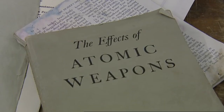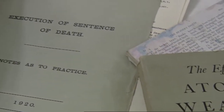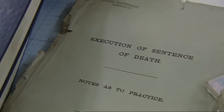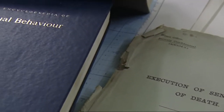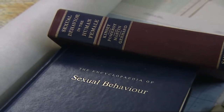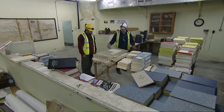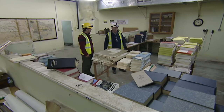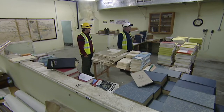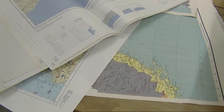The effects of atomic weapons, and of course they were only Hiroshima and Nagasaki. Every type of industry would be represented because they might need to rebuild the country. Colliery Guardian, Admiralty charts, the whole of the UK coastline, trade documents, pilots, Navy pilots, who's who, international who's who.